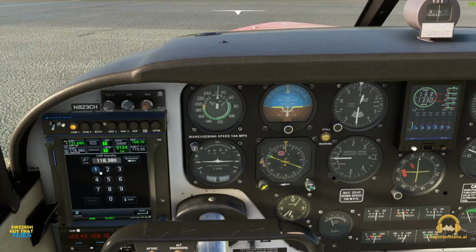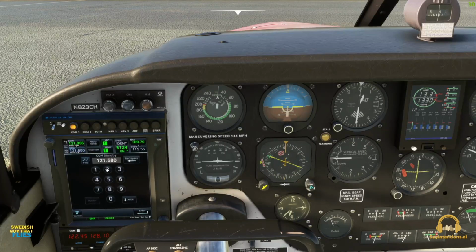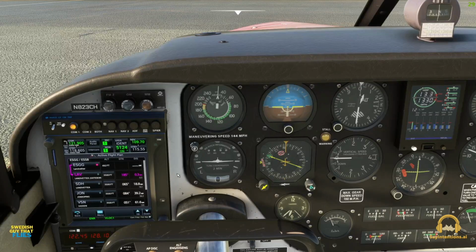Okay, then we get on ground 121.905. And let's also get tower on there. 118.605, so we have that one ready.